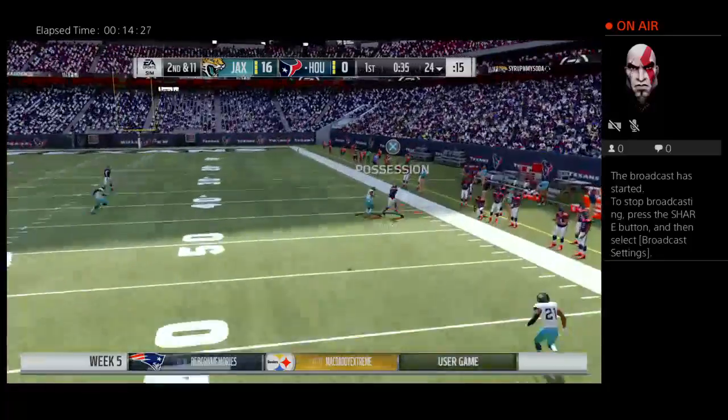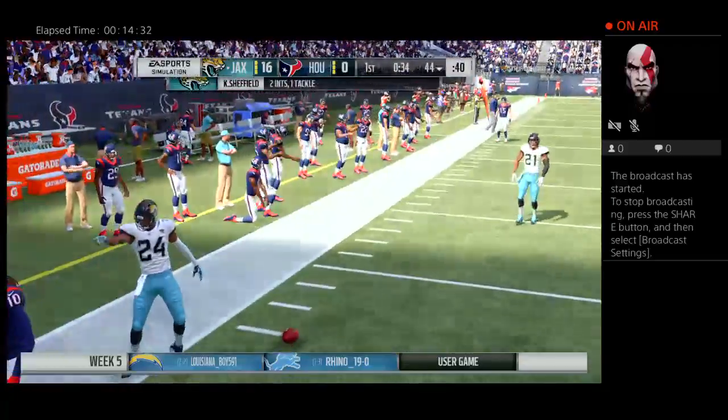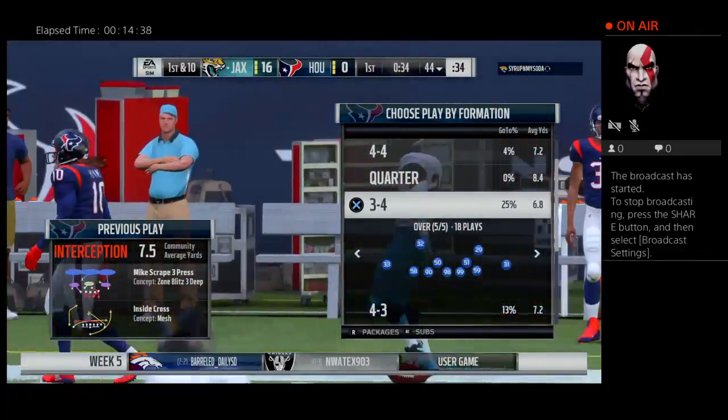Going deep for Hopkins. And his pass is intercepted for the 4th time today. Picked off near the 44. We haven't even escaped the first half, and he's already thrown 4 picks.